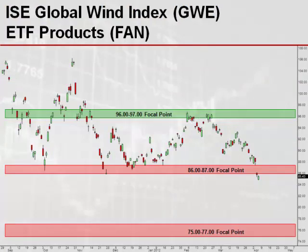Finally, I wanted to take a look at the ISE Global Wind Index, symbol GWE. The ETF trades under the symbol FAN. The key thing we talked about here was that any break of this 86-87 zone would put this index at new lows, which really does open up the downside for any number of down legs. We identified the measured move, which goes down to the 75 to 77 zone, but there could be a couple of quicker support zones in the 80 or 82 zone on the downside.